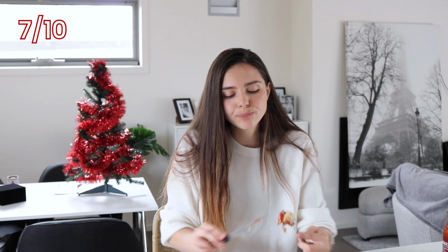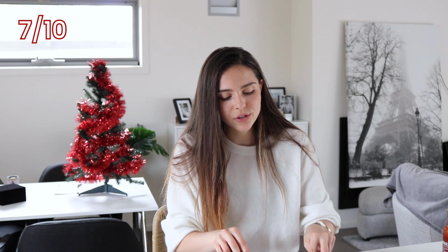I think I'm gonna rate it a 7 out of 10 because I was just kind of expecting a bit more flavor in there. I feel like it just needs a few more spices to bring it up a level. At the moment, it's just a bit plain, which isn't bad if you're someone that isn't a big fan of spices and stuff. But personally, I love spices, I love flavor, and it's just a little bit bland for me. But overall, it's a 7 because it's a solid option and I am enjoying it.